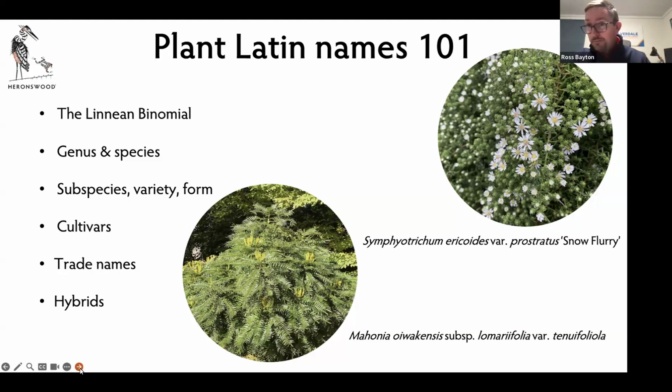Below it, we have a Mahonia, an Oregon grape. This is Mahonia oiwakensis. The genus is Mahonia. The species is oiwakensis. But this is subspecies lomariifolia, var. tenuifoliola. It's quite a mouthful. Thankfully, most Latin names aren't as long as this. These are very much the exceptions, and almost all of the Latin names you'll have to deal with in your garden are just two words, that original botanical binomial, the original Linnaean binomial, genus and species.